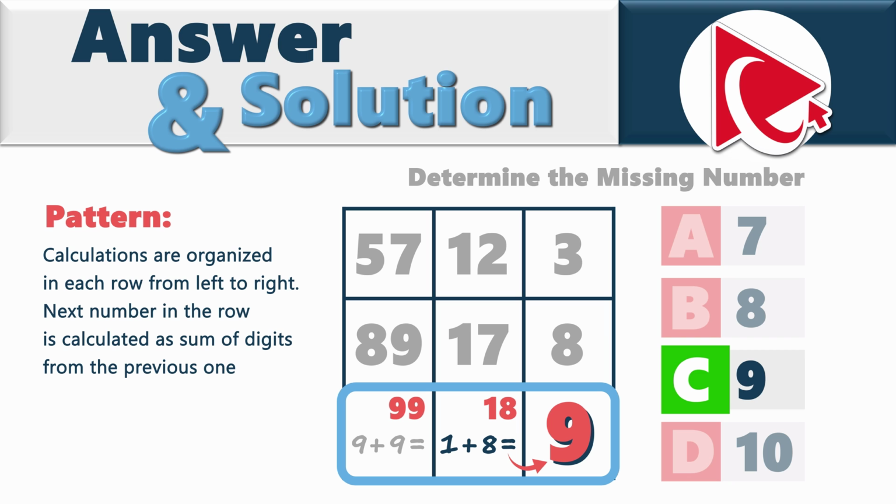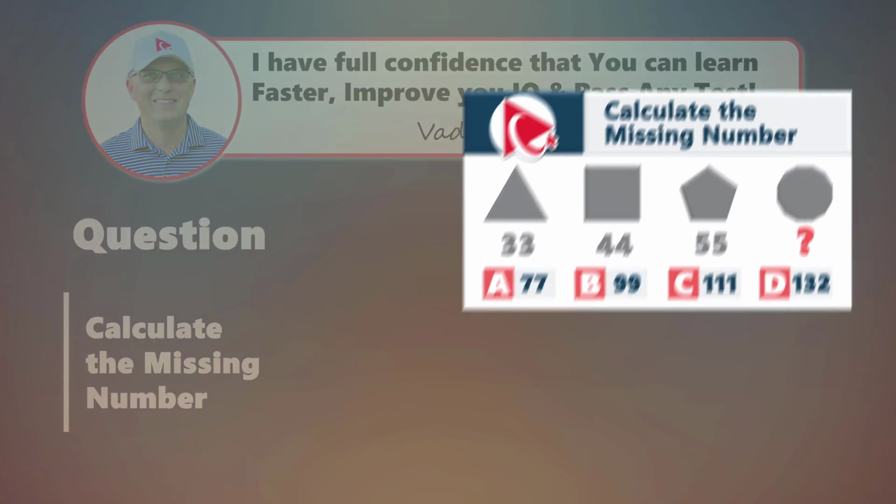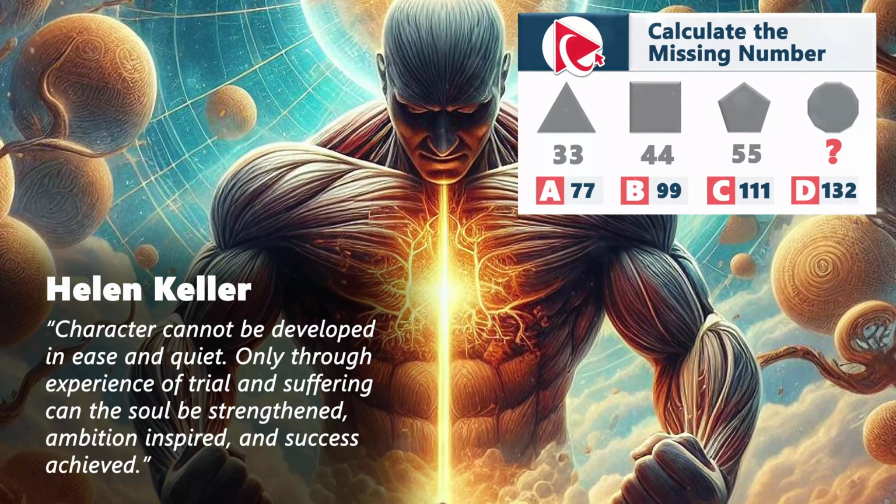C, 9. I hope you would agree with Helen Keller, who famously remarked that character cannot be developed in ease and quiet.